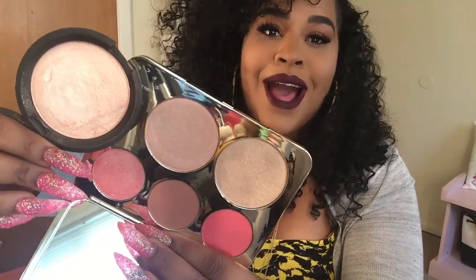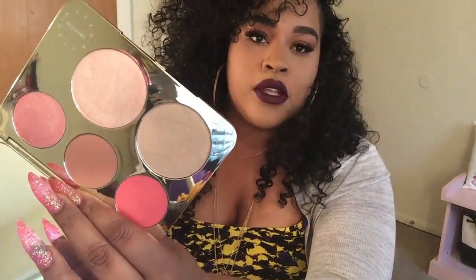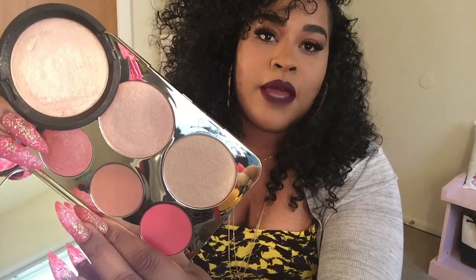So it's not a big difference here. And I can tell you right now that this is not fully like a deep pan. This is a pressed powder, so it's going to be pretty much pressed like it is on this actual palette. So these are pretty much the same in size. You're not really missing out on a lot, which is why the $52 is an excellent deal, because this is $38. You're getting two highlighters and three blushes.